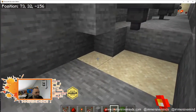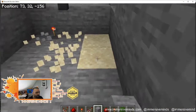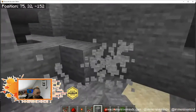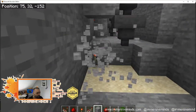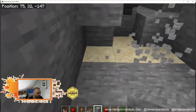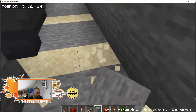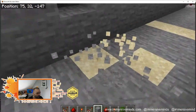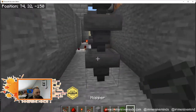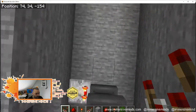Okay, let's do this again. Clear all of this out. If I'm being a bit picky about what it looks like, it's just because when I look at it down from above, I want to understand what's happening. I don't want sand where there should be stone or anything like that. There we go. Okay, first comparator there, second one there.